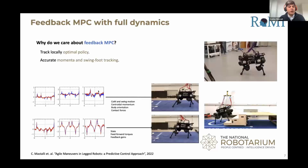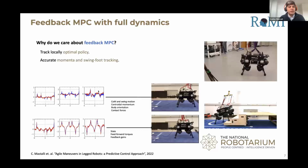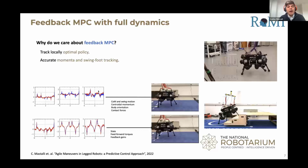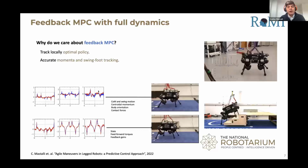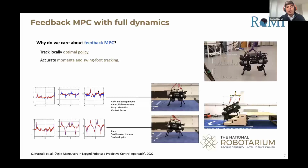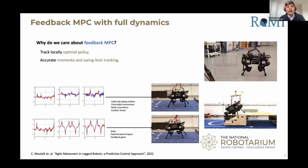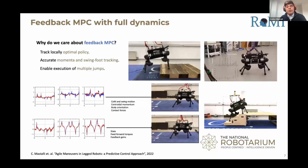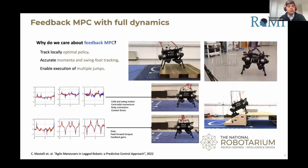As I mentioned before and proved here, there is some improvement in the momentum tracking, but also in the swing foot tracking. We have observed, with the whole body controller, errors around 2 centimeters. This can be critical when we are moving over obstacles such as the climbing stairs or the pods that I showed. It really enables the generation of multiple jumps.